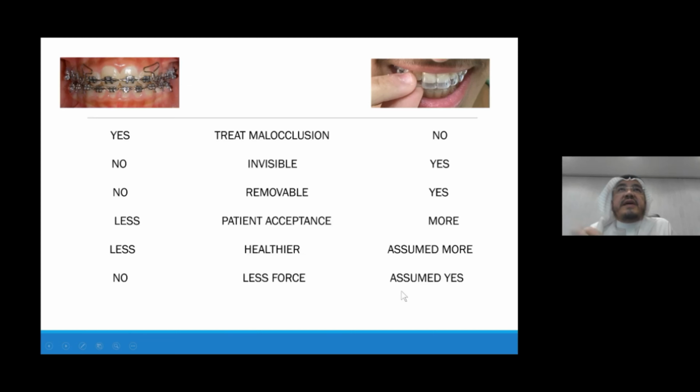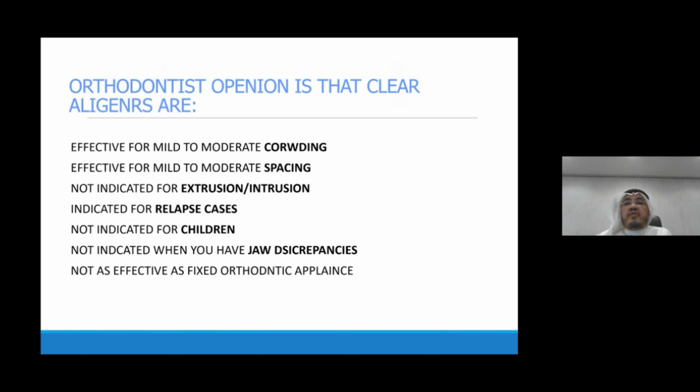And I have cases that had root resorption before, and when I used clear aligners, I didn't notice any root resorption during that period of time. So maybe this is an appliance that is really interesting to everybody, one of us.